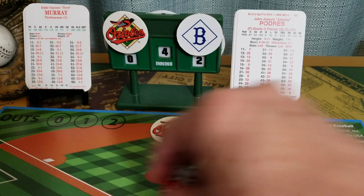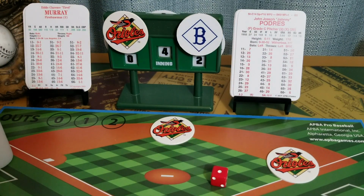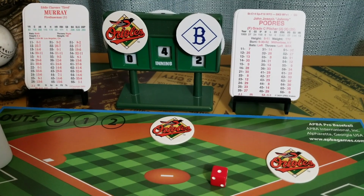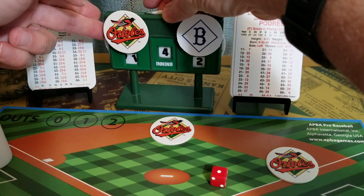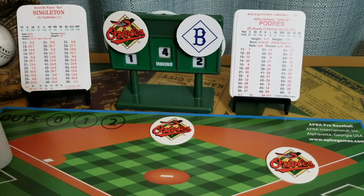Dangerous situation here for Johnny Podres. There's the pitch for Murray. Single over shortstop. Roenicke will score from second base. Ripken will hold up at third as the throw comes into third base. And the Orioles dent the scoreboard with their first run. Still nobody out. And runners at first and second.